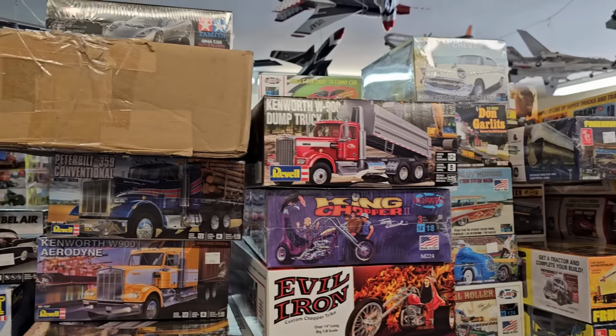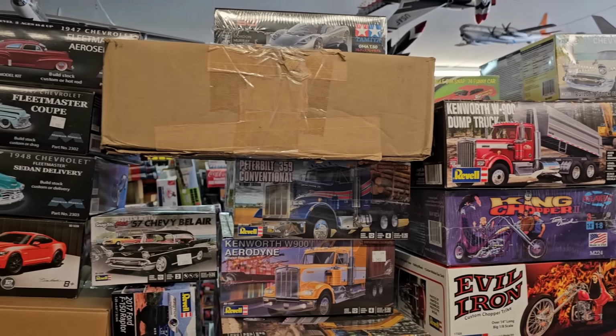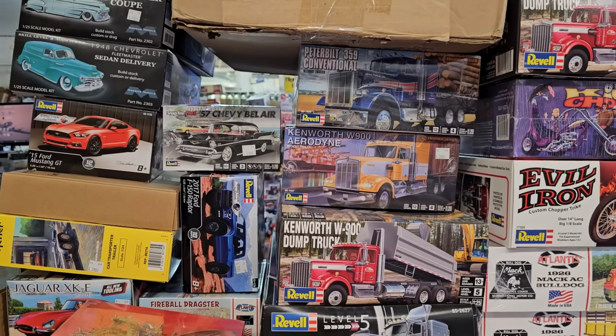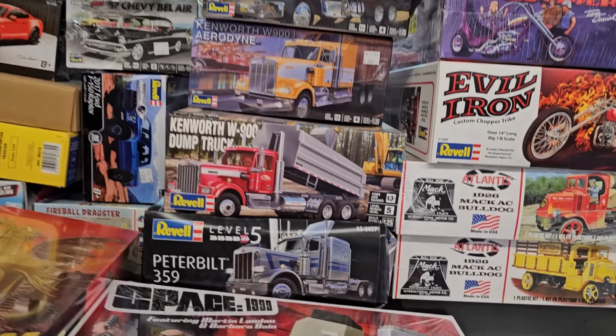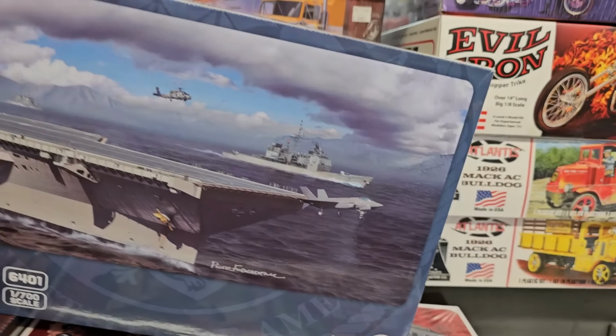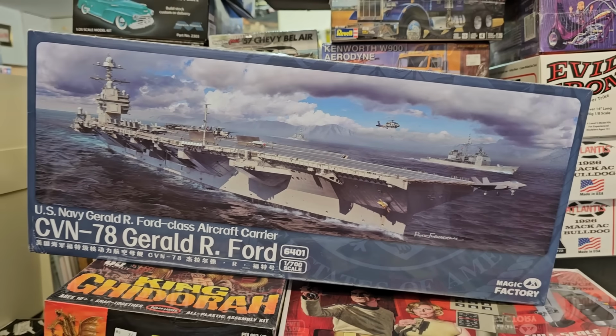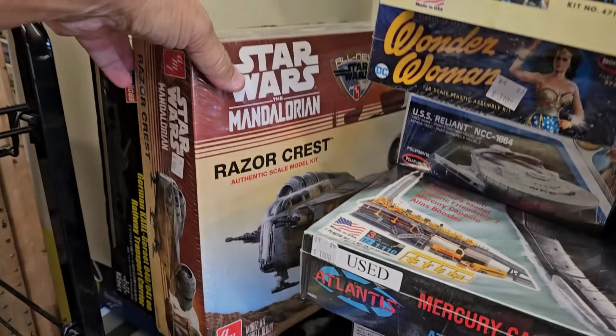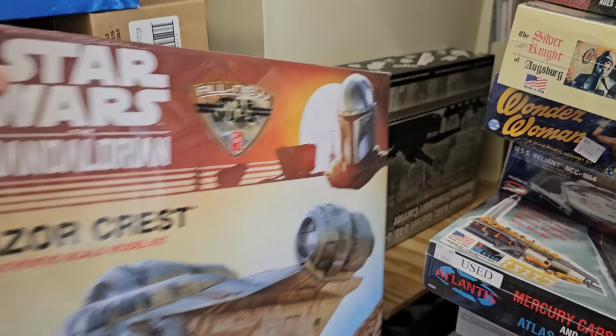Man, there's just stuff everywhere. This is unbelievable. Love it. Definitely get to this hobby shop, guys. Look at that big old ship. Is that neat or what? No aircraft carrier. That Razor Crest kit is a very nice kit. I highly recommend that.